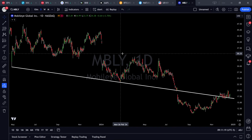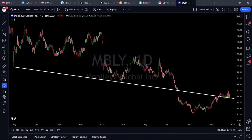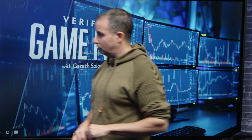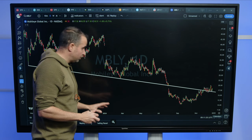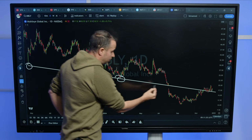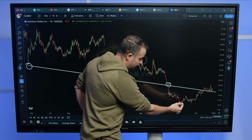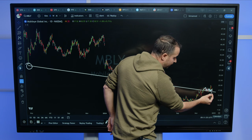All right, one more January effect play, guys. This is a beauty here. Take a look at Mobileye. Mobileye is off of its lows. A couple things are catching my eye on Mobileye here. The first thing is this longer term trend line from here to here, and right here we broke down, but look how it's recaptured that line and is now chopping and holding that line.